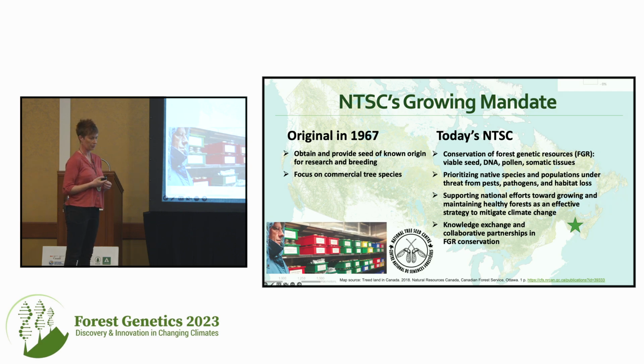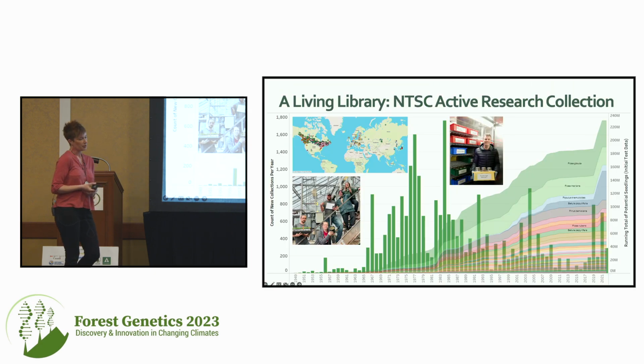And I'll just point out too that we're the only national program that has a mandate for this, and often we've been inheriting things that may have been put away in a freezer that someone forgot about, and we're inheriting a lot of that material to try and keep it available. So we've built up a pretty impressive living library, as we like to call it, and I call it the most biodiverse time-traveling forest machine we have in Canada.